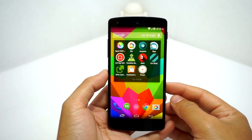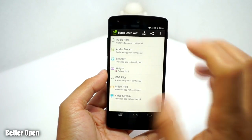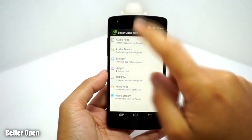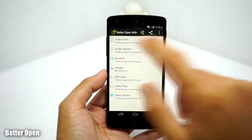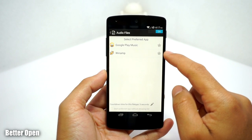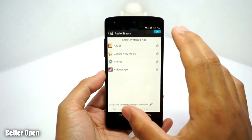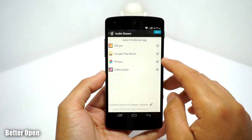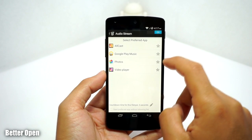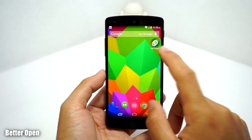Here next we have Better Open. I think this is going to be one of those must-have applications, because you know when you open certain files, this application will actually manage what you want to choose, like which files open with which app. Now, audio files. If you click on here, you see that I got an option to open through Google Play or Winamp. If I want to do audio streams, I got these choices to choose from. So when I do audio, I only want it to do through photos instead of having to give me these options or always having to select. It'll always pick the one that I actually want to use. I think it's a convenient way to open up your files.